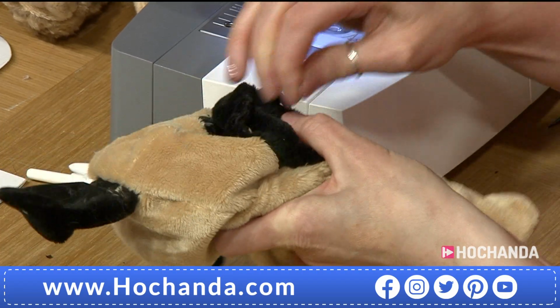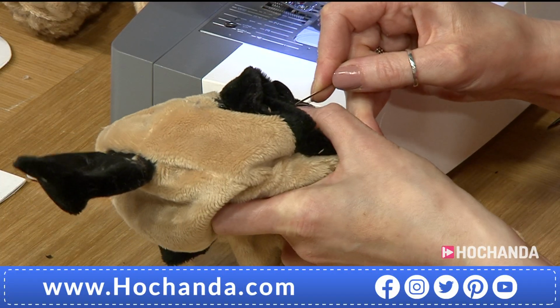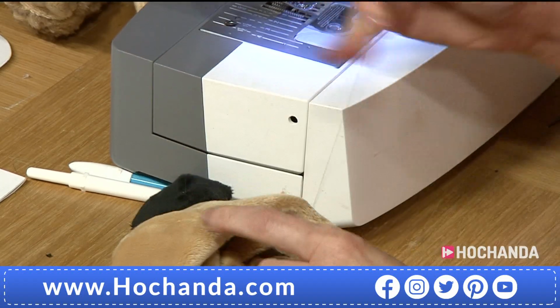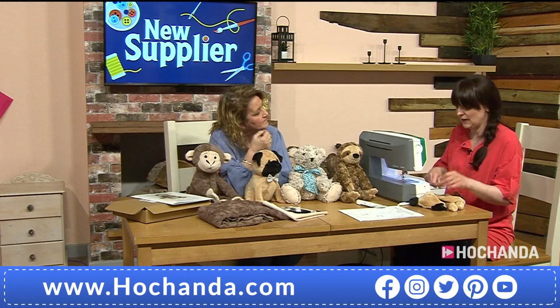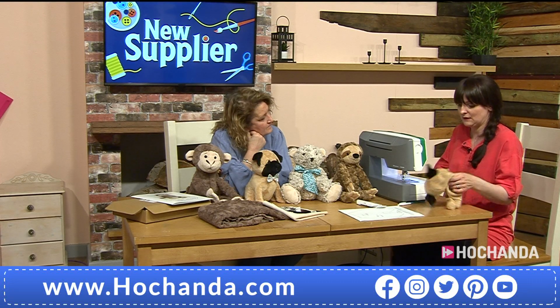Most toys have face shaping at the end. When I did toys for factory production, they all had face shaping to bring the eyes into alignment and give the face a little bit more character.